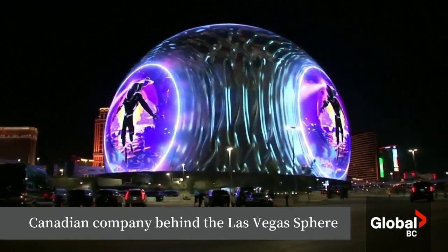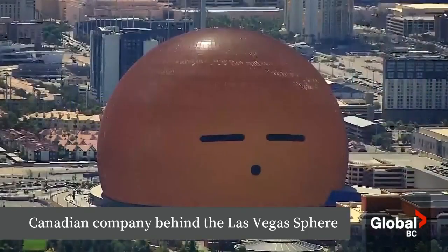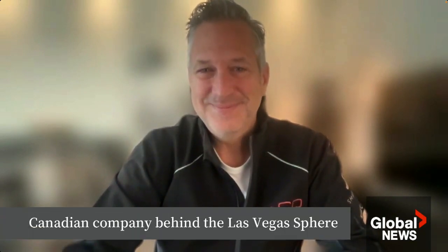That's where our headquarters is. And another 30 people in our Spanish office, and about 80 people in Las Vegas working directly for SACO to help integrate that screen within the rest of the building. Yeah, it's just so cool to look at. I love the little smiley face. That might be my favorite.